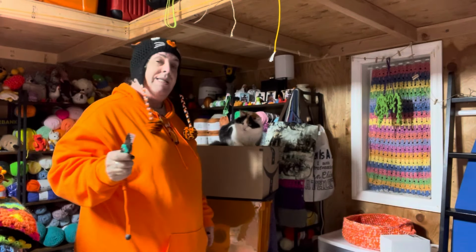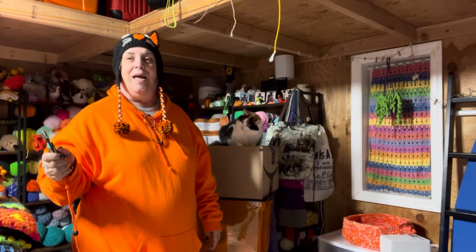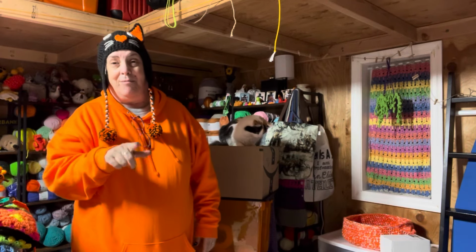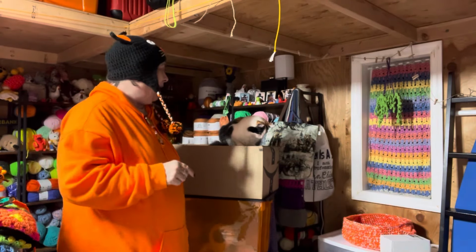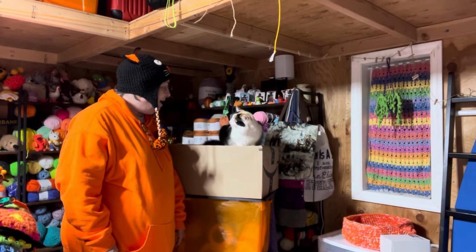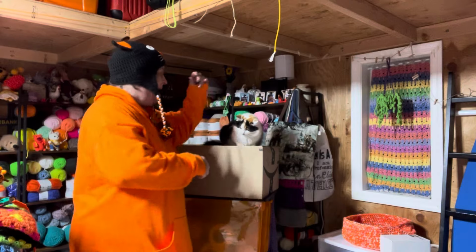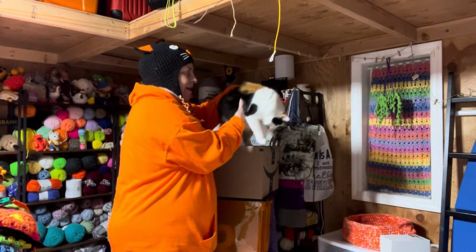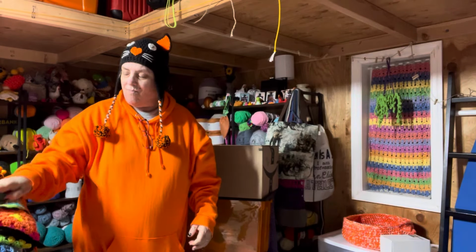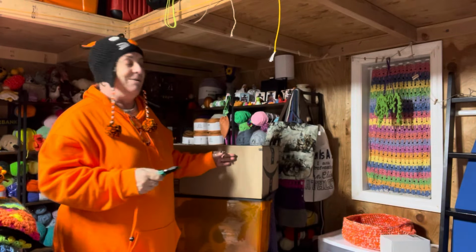So what did Lala have to do? Lala had to buy herself a new knitting machine. Lala was not a happy camper, but Lala only had herself to blame. Persephone, isn't that right? Yes? Okay. So I need you to come off of here for a minute. And so yes, that's what this is.